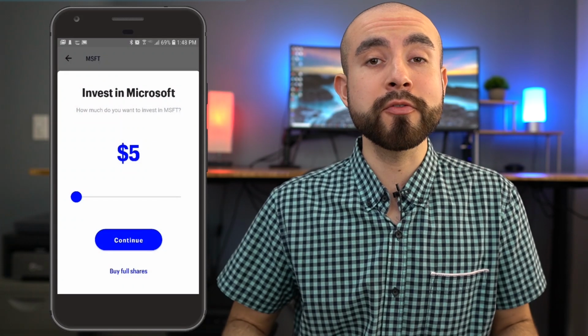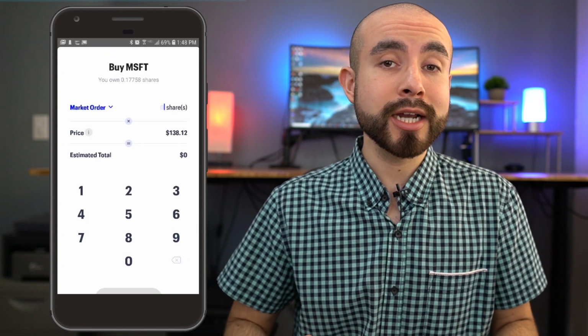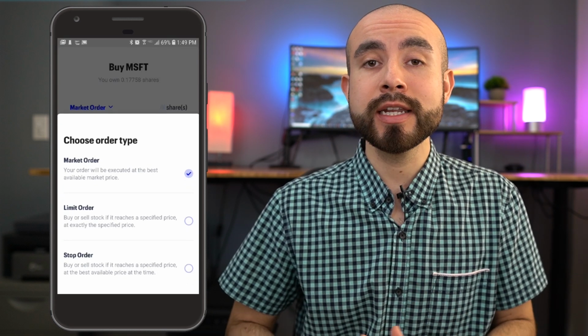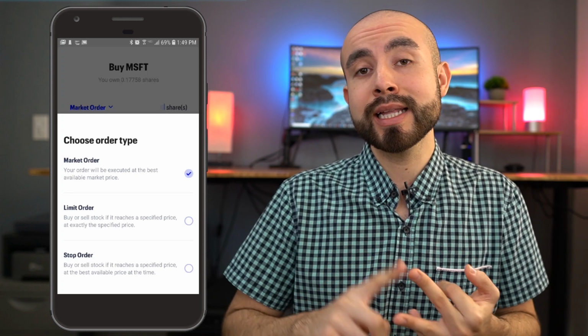Now, if you do want to buy full shares of stocks on the public app, you can definitely do that just the same. And actually, by buying full shares of stock, you gain access to a couple of advanced order types that are available on the app. The different advanced order types Public currently offers are market orders, limit orders, and stop orders.